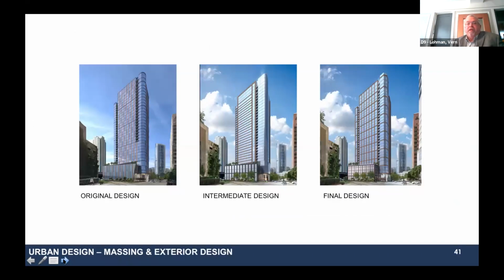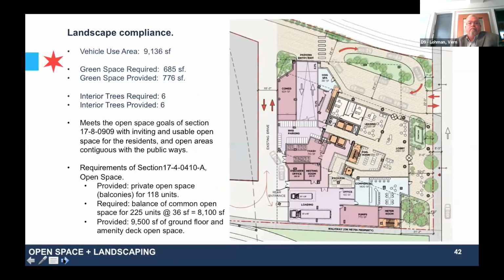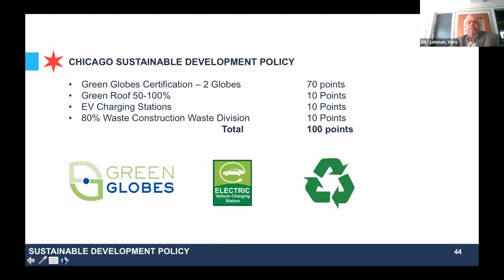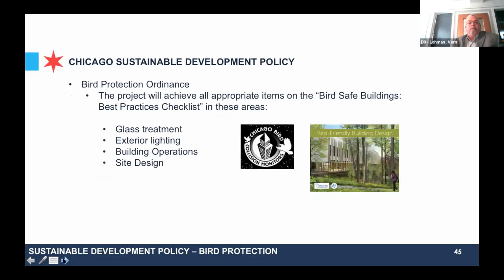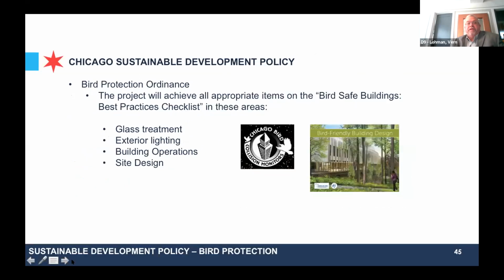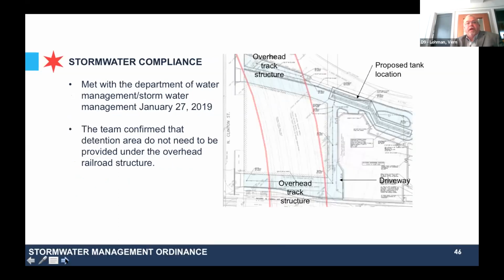The massing and exterior design of the tower evolved and were improved through a review process undertaken with Alderman Riley and the Department of Planning and Development. The plan complies with all aspects of the city's landscape requirements. Next. The project meets the city's requirements for quality materials for planned developments. The project will score 100 points to satisfy the city's sustainable development policy, and the project will enhance bird safety and satisfy the best practices checklist. Next slide.